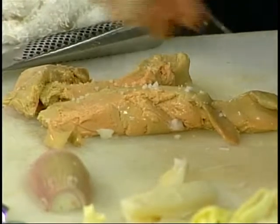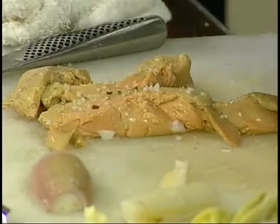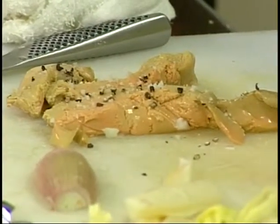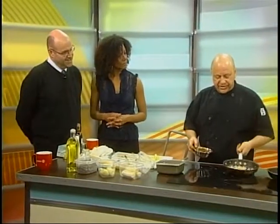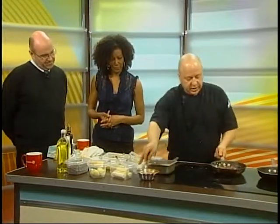Celery salt from Guérande. Yes, sir. Love it. Absolutely great. The other thing you have to get used to when you do it is the high heat in the pan sometimes with the duck, but also the smoke that comes off of it. If you're doing it at home, don't stand above it. No, and you'd better have your fans on at home. You'll see when we get it going here.